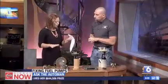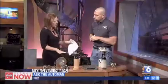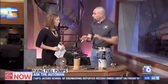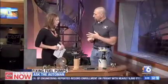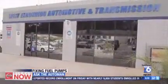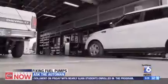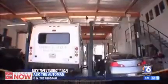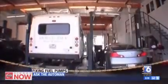Okay, so we're quickly running out of time, but you have some tips to get the most miles out of our fuel pump. Two real great tips. They're cooled by the fuel in the tank, so always keep 1/3 of a tank or more. Don't keep running it on empty or putting $5 in. And the second thing is replace your fuel filter on the recommended intervals, usually around 30,000 miles. It reduces stress on the pump, and therefore you will get more miles out of the pump.